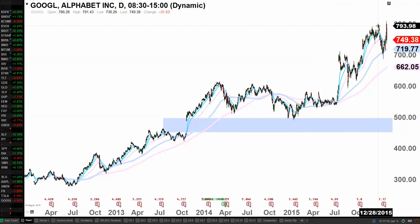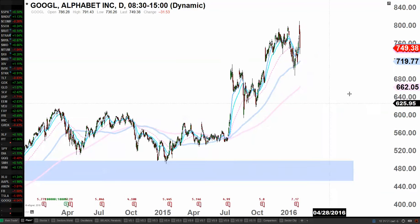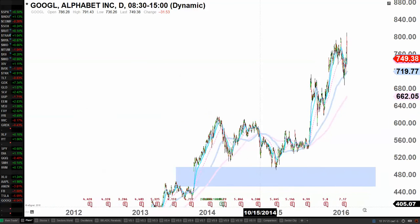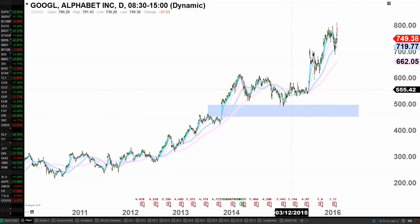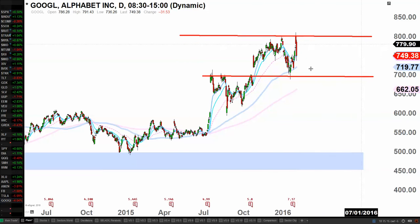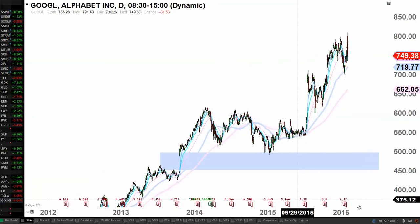We've been out of Google since close to 800 there. That was our target since early last year. But ever since then, I think the problem with Google is that, I guess anything could go, but after this kind of big gappy move, how far can it go? Can it really go to the moon? Especially with a lot of fear in the markets. I think we're probably going to struggle here, maybe even move sideways. Google tends to do stuff like that, where it moves sideways a little bit and then continues on, maybe waiting for the market to restabilize itself.